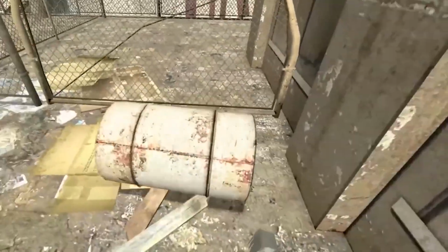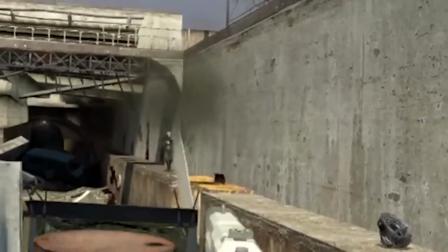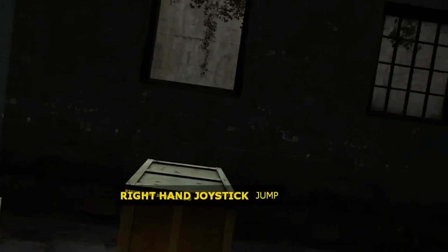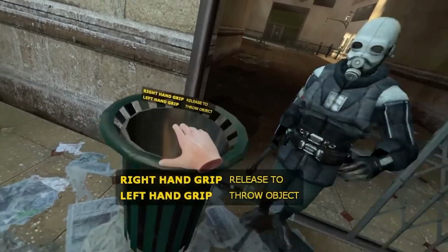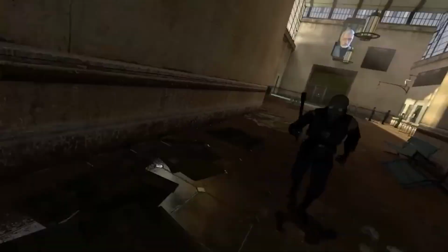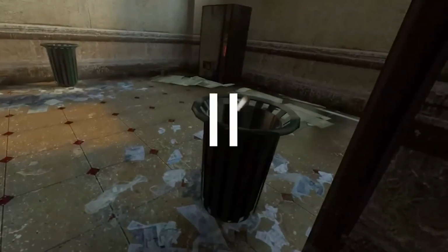You'll be able to interact and reload with your weapons to about the same degree that you can in Half-Life: Alyx. On top of that, you have full stick-based locomotion, teleport, and a host of other comfort options. Due to the original game's age, this is a very easy port to run. It's not the prettiest VR game out there, but sometimes you can't just beat the classics.